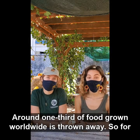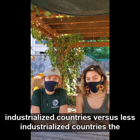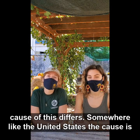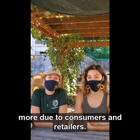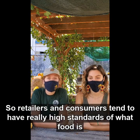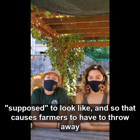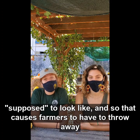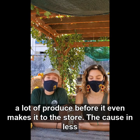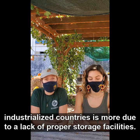Around 1/3 of food grown worldwide is thrown away. For industrialized countries versus less industrialized countries, the cause of this differs. Somewhere like the United States, the cause is more due to consumers and retailers. Retailers and consumers tend to have really high standards of what food is supposed to look like, and that causes farmers to have to throw away a lot of produce before it even makes it to the store. The cause in less industrialized countries is more due to a lack of proper storage facilities.